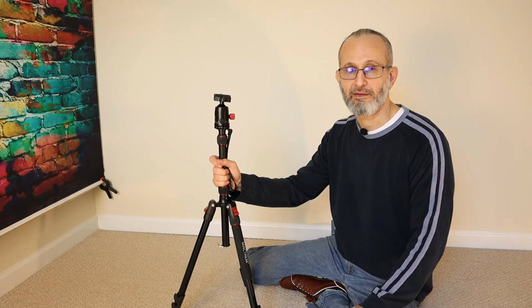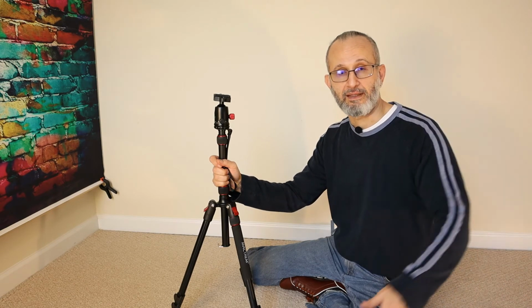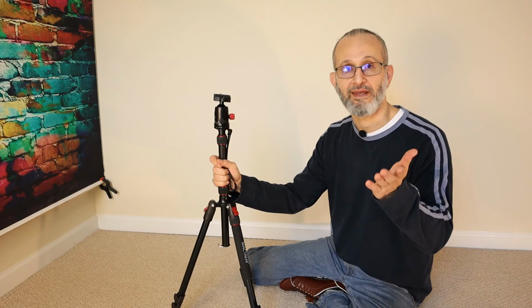If you're already a photographer, if you love photography and you want something good that's going to last, like I bought that tripod that it's 20 years in and it looks the same as when I bought it, then you want to spend a little more money on a tripod and you want to take care of it.